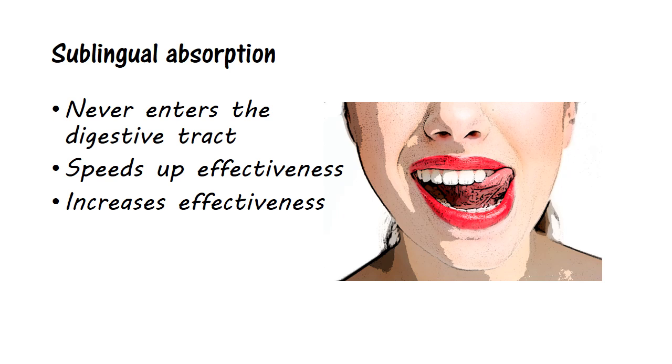Well, that's because gum allows the bioactives to release over about 10 minutes in the mouth, which means they can be absorbed through all the blood vessels in your mouth without ever having to enter the digestive tract. This both speeds up and increases the effectiveness of the bioactives. Make sense? By the way, this also answers two other questions.